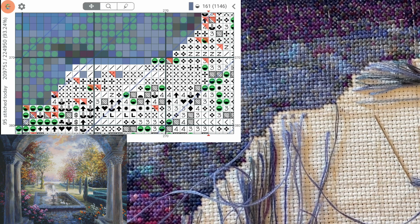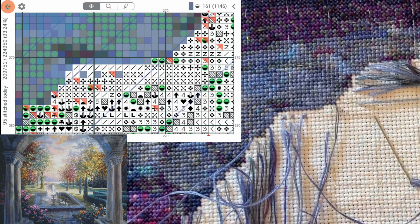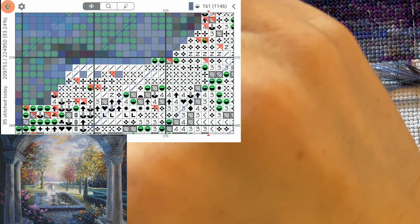Again, these two up here are kind of borderline, but I'm going to do them anyway so I can do this one next to them that's already threaded. Sometimes I'll stop before the line, but sometimes I'll go past it. I just sort of play it by ear when I get there.